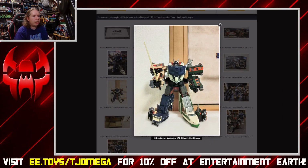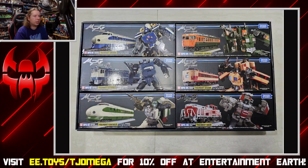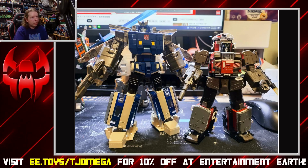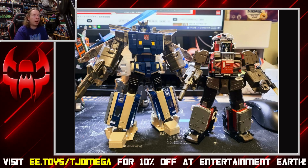With the release of Kaen, they also had the collector's box, which lets you store all 6 of the boxed versions of the figures together, which is kind of cool, in one big group collector box, just like the original Raiden was released as. And for something that has to form a working pelvis on a combiner, he actually came together pretty good.